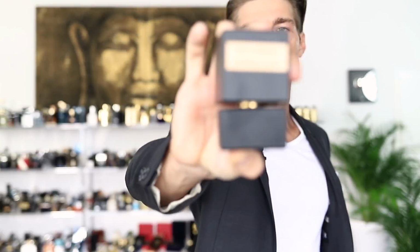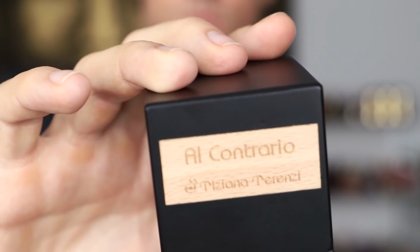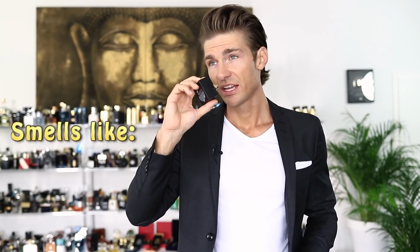Next one right here. We're talking about the number 5 spot of the best gourmand fragrances. This could also be number 1, but I mean, it has heavy competition. This one is called Al Contrario by Tiziana Terenzi. All right, so this, I would say, definitely caramelized sugar with some fresh hazelnut opening, but it has everything inside. It's a full gourmand.